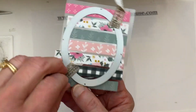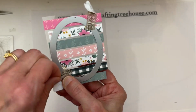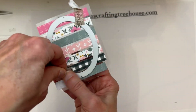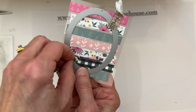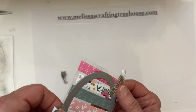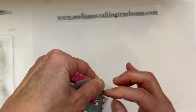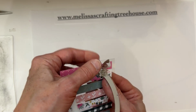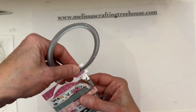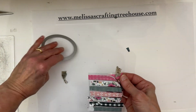Oh, it's ripping my paper now. I feel like this is a comedy of errors. Okay. Let's see. Okay, well, now I have to cover up that piece that got damaged by the washi. So the washi gets pushed into it, right? So it makes it more sticky. Stuck to it more. Okay, don't need to worry about that part.